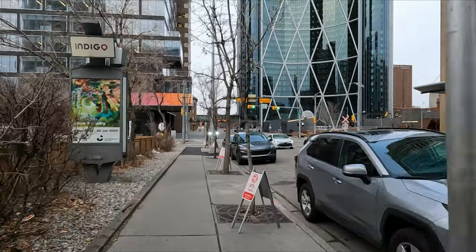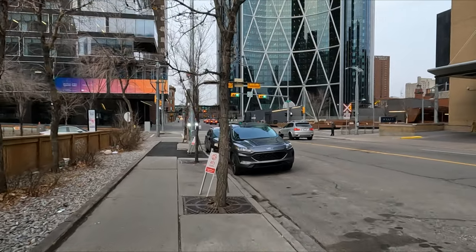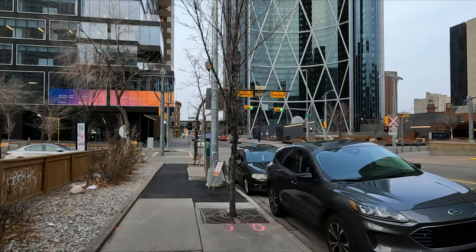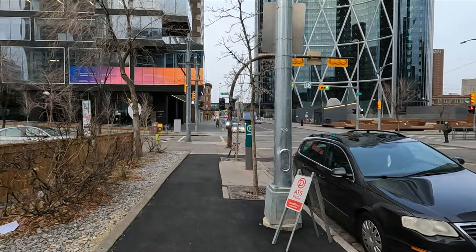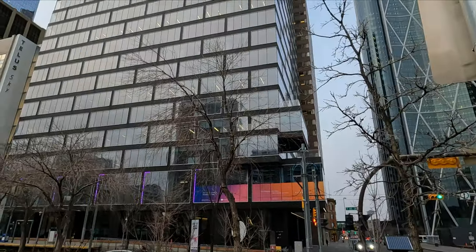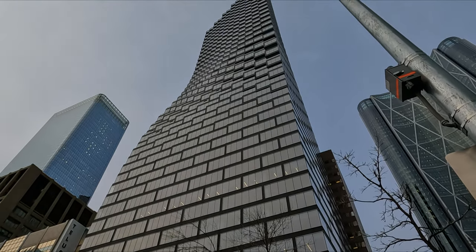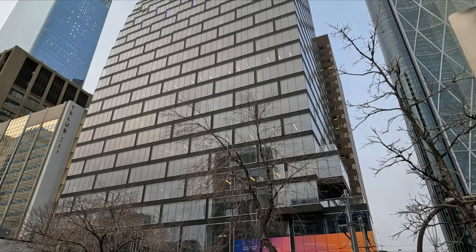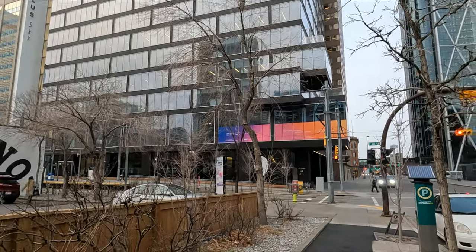So it's surprising that in the middle of work week, it's so empty. So let's take a look at this building design. It's really cool, and at night each section has lighting, and it looks very good when they all glow.